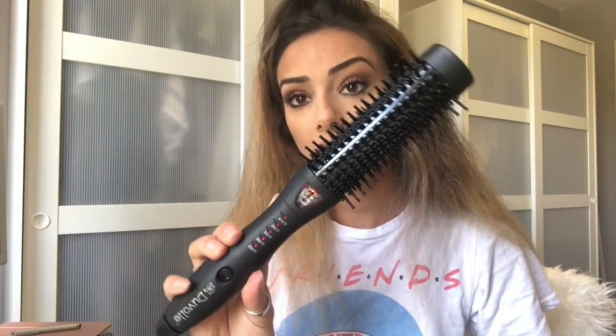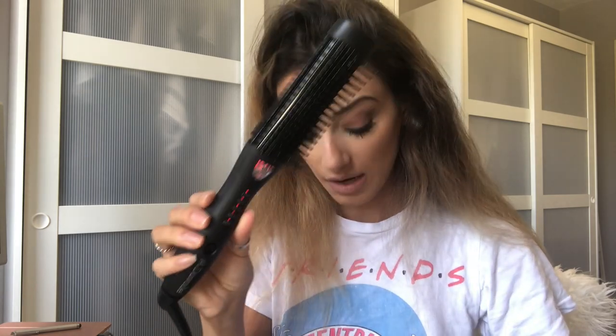Okay, so I blow dried my hair and brushed it out, so it is pretty frizzy because that is what my natural hair looks like when it is brushed out. So for the hair tool we're going to use today, it is the Duvolle Thermal Styling Brush, and this is what it looks like. It's pretty cool. I've never used it before, but I do really like all of Duvolle's products, so I feel like this is gonna be good. I heated it up to 410. Let's see how this works.